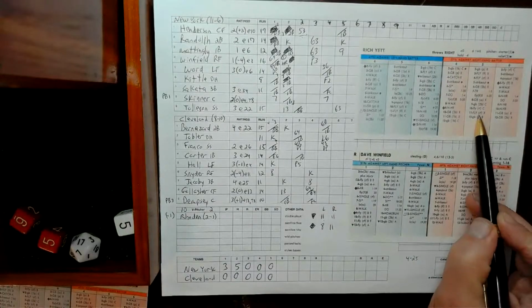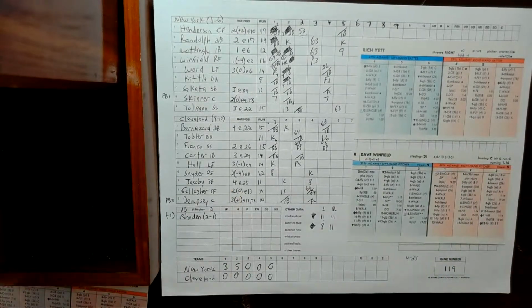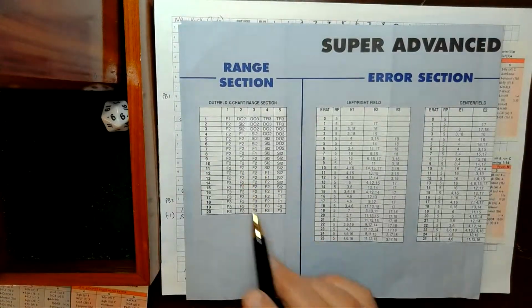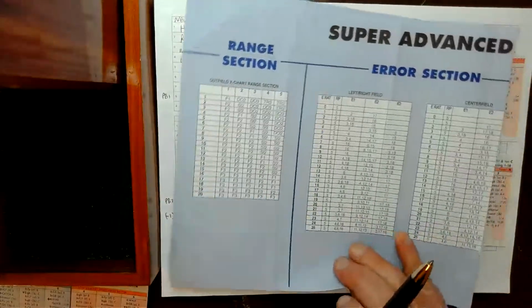5-11. That's a fly ball right field X. That's going to be Snyder. He's a 2 with an E11. 2 and a 9 should be okay. Get the chart for that. For the outfielder, a 2 and a 9 is an F2. And he is an E11. That might be a little more problematic.